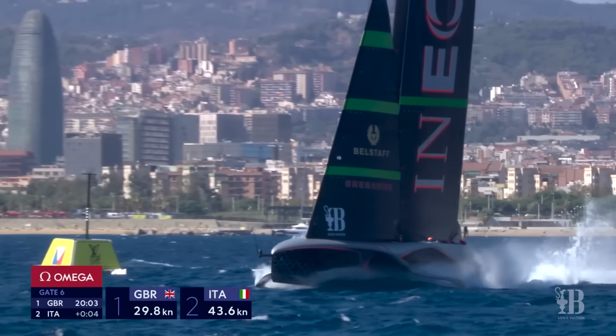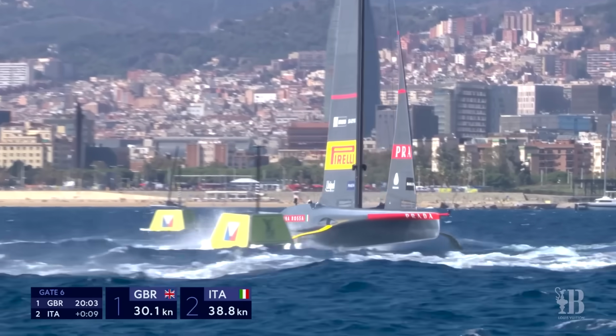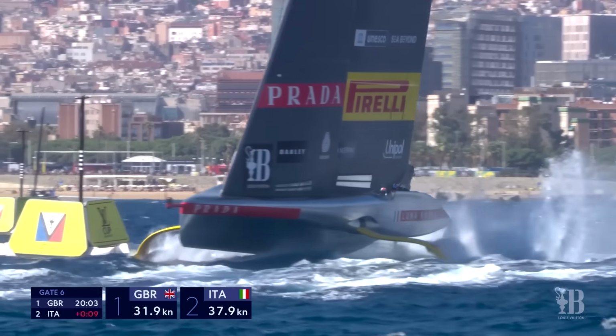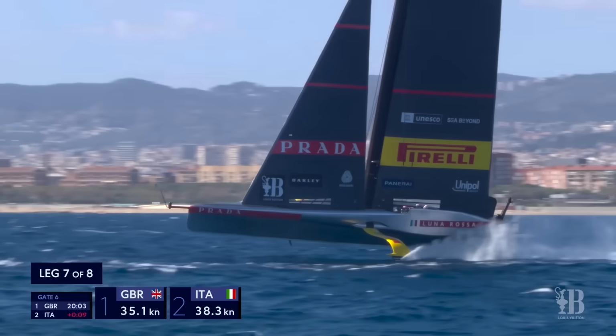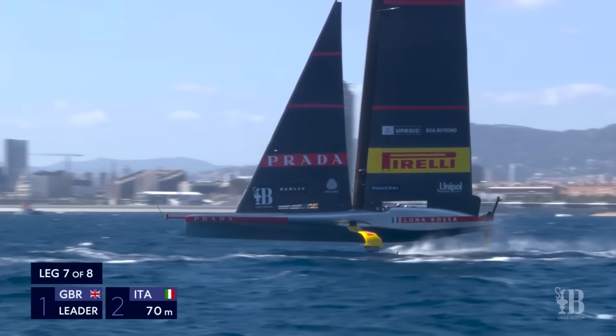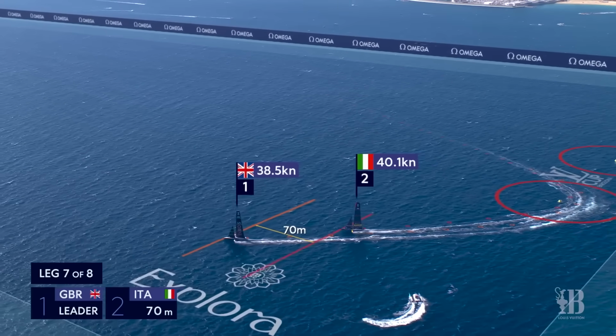Oh, and they've had a big slide. The British team, they need to get it under control. They've just got the rip back there, but that's a huge loss of performance. The Italians will probably sail right up behind them and then immediately tack. They need to get locked in as well. Stand by. 2, 1, little bit.